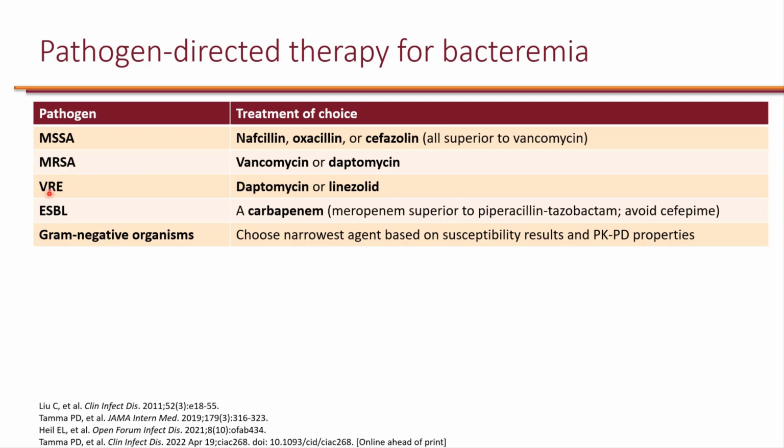Now for VRE, which is vancomycin resistant enterococcus, vancomycin of course is no longer an option because this is resistant to it. So now you have daptomycin or linezolid. And with VRE, you don't need to treat for very long times as we do for MRSA. So typically shorter duration of treatment. So linezolid becomes an option.